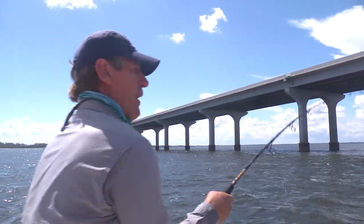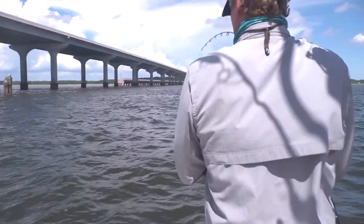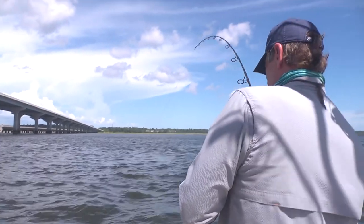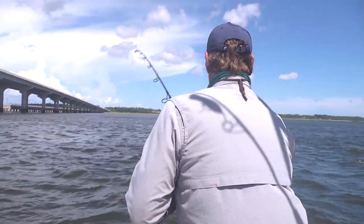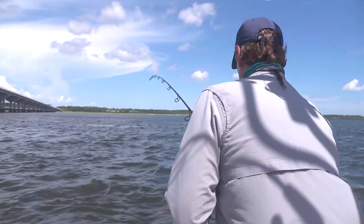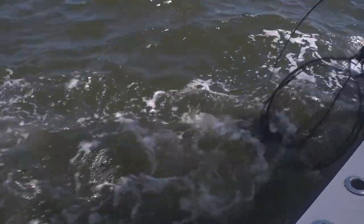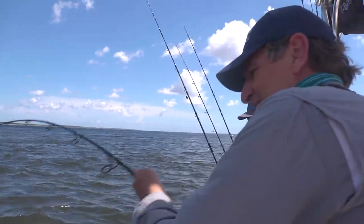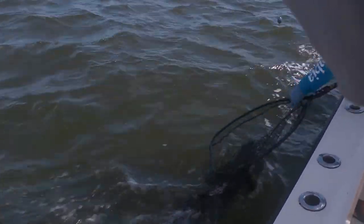Boy, the current is just so powerful. I think I'm fighting a lot of current as well as the fish. Let's see what this is. There we go. No, it's a cobia. Wow. This is a bigger fish. Wow. This is a strong fish. Oh, neat. Ooh, this is a little bigger for sure.